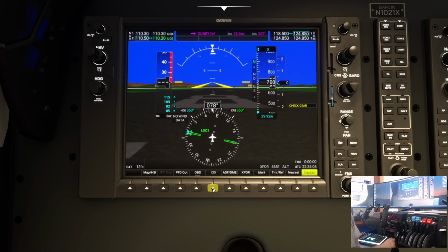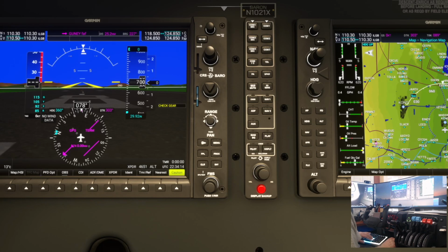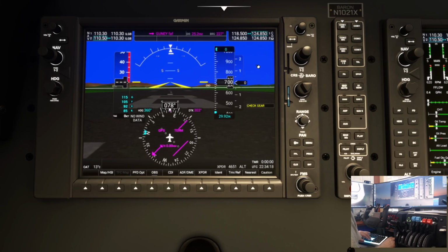Then the next thing that I usually do is put in the altitude that I want to fly at, and I wanted to stay kind of low. I don't think I could get on top of this, so I'm just setting it to 7,000 feet. So we're just going to fly right through the crux of the storm.